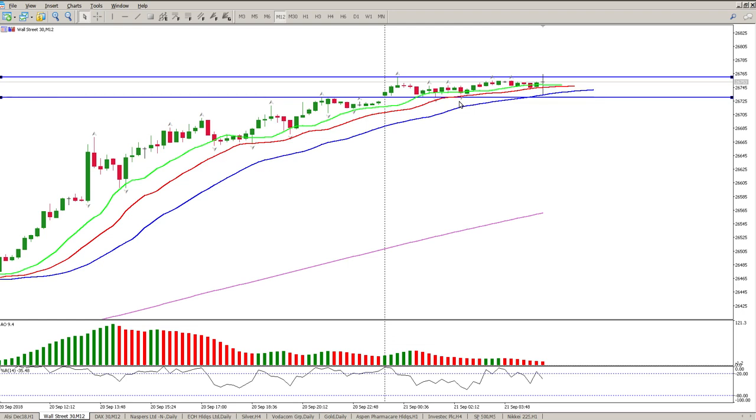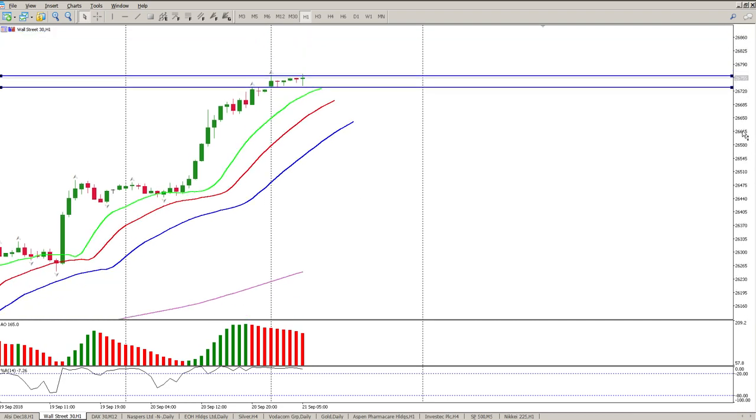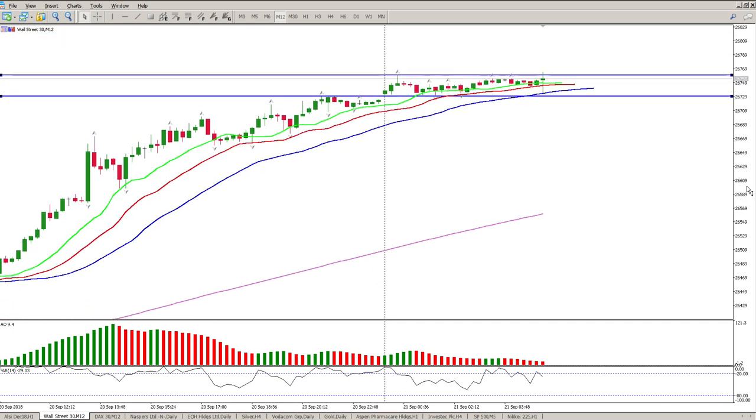Any pullback is an opportunity to get long, and that is how I'm going to trade this until we change. We're going to need a change on the hour, basically. I'm going to need a break through the alligator on the hour for me to change that. So for me it's a case of I've taken profit, so let's just sit and wait and see what happens next. Nothing more that I can add to this, to be honest, this morning. We are at a fairly significant level, and we're going to have to wait and see what happens this morning.